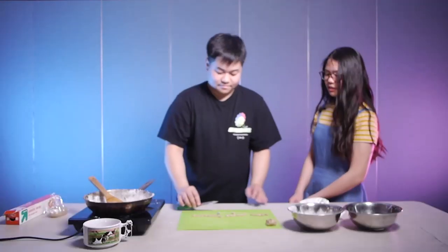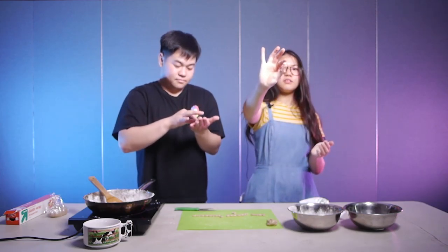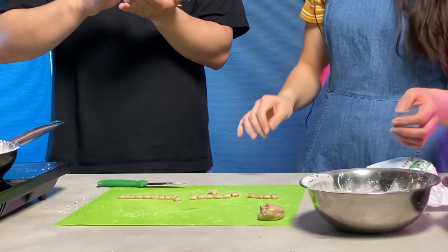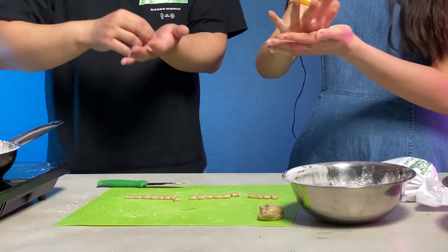There we go. Alright, now that we've cut our little pieces, we're just gonna put it in between our hands and roll it into a ball. Once it's in the shape of a ball, we're gonna put it in our bowl. And then we're just gonna do that for all of them.